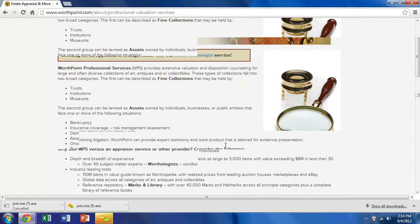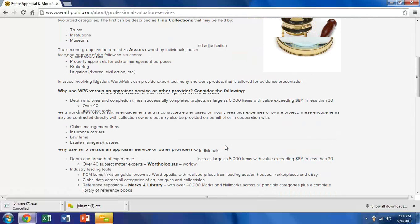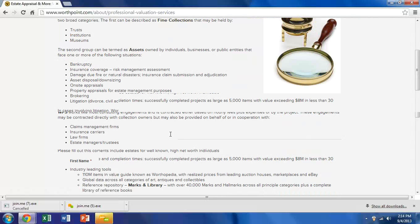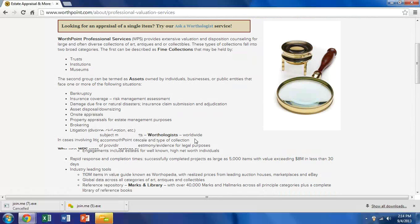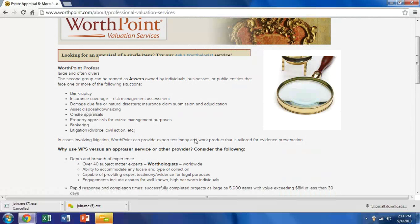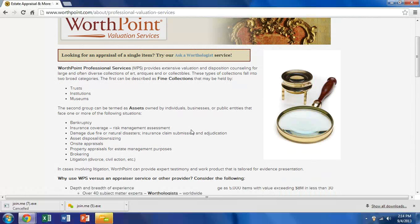So, again, there's a lot of information here regarding all that, but over 40 subject matter experts, Worthologists, work worldwide, with the ability to accommodate any locale and type of collection. So if you're somebody who does this full time, you work for an auction house or anything of that nature, this might be a very valuable service for you.